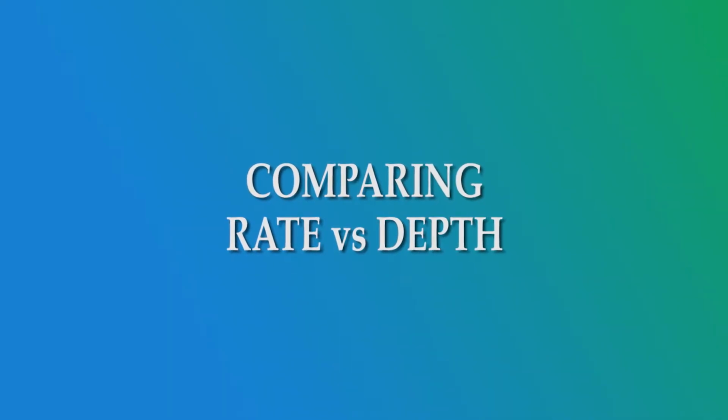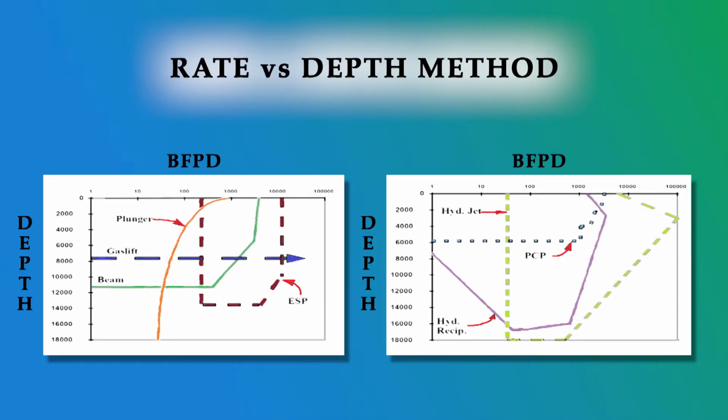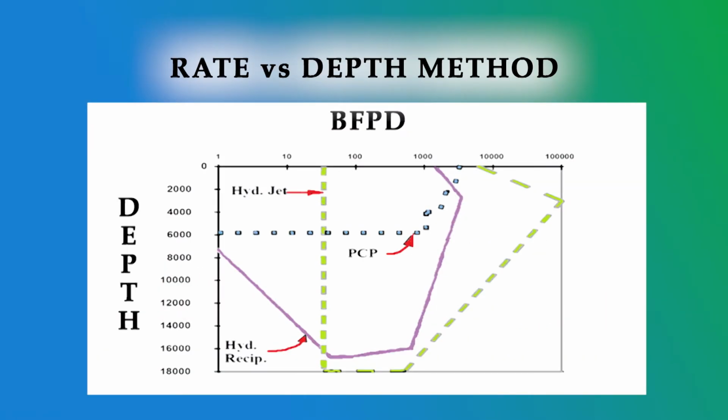The next way that we compared artificial lift methodologies was on a rate versus depth method, showing 2 different charts here, both of which have depth on the y-axis and barrels of fluid per day on the x-axis. What I'd like to really point out here is the green dashed line for the hydraulic jet pump. Jet pumps can lift wells down to 16 to 18,000 feet deep and have production rates up to 100,000 barrels of fluid per day. It has the widest operating envelope out of any of the artificial lift methodologies compared here.